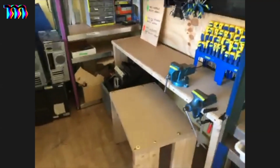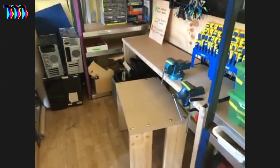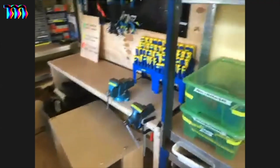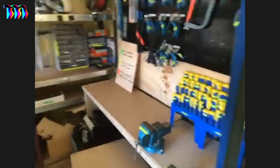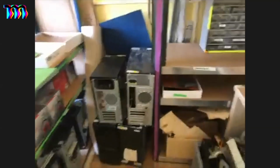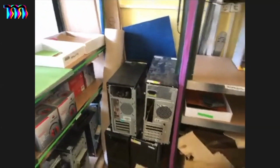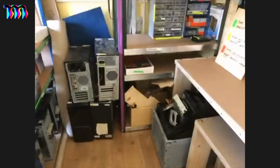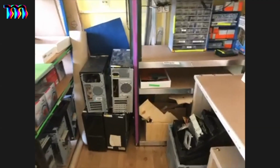We have everything in different sizes, so you can see the workbank we have in 2 different sizes, so little children are able to use the smaller one. Here in the corner you see our treasure corner, old devices that we are using to take them apart to save things that might still work, the cables and stuff.